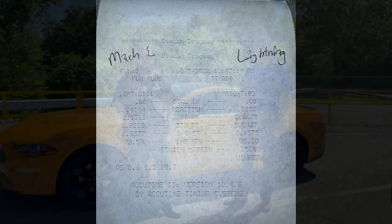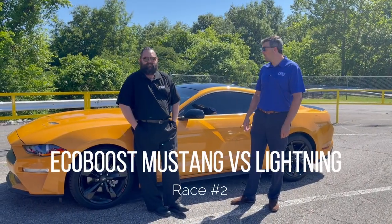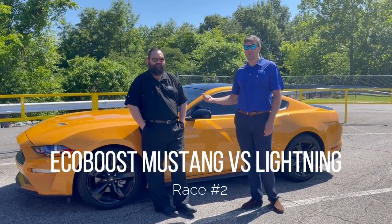All right, so this time we got pretty good starts. Actually, I got off a little faster than Bobby in the Mach-E. You can see just a couple tenths faster, but this shows you what happens when you have a really tight race. So in 60 feet, about a tenth of a second. In 330 feet, now he got 3/10, and in the eighth of a mile, you're talking almost 5/10 faster. So you can see the Lightning on a fair, straight up race with similar starts is just gonna blow the Mach-E away.